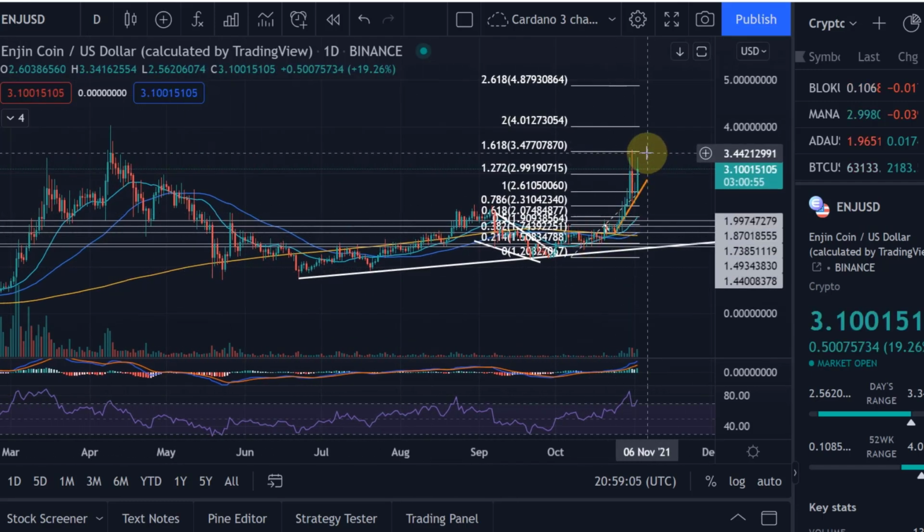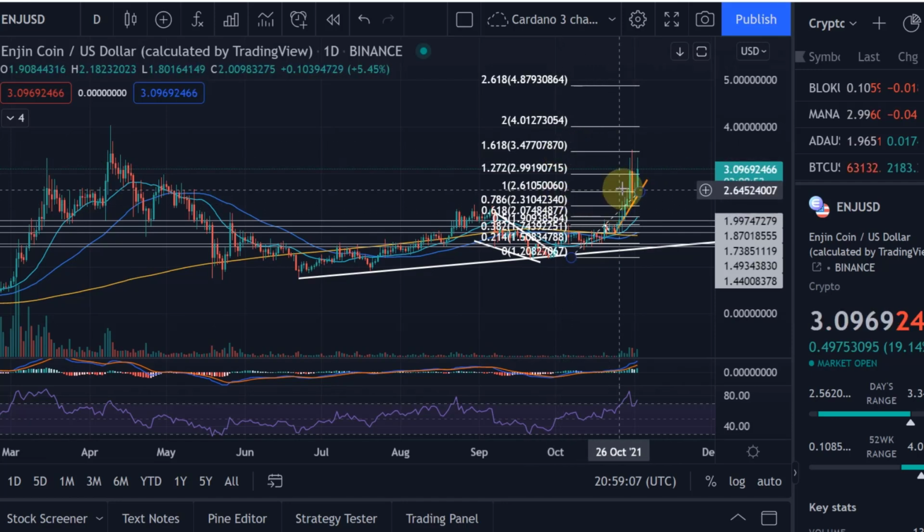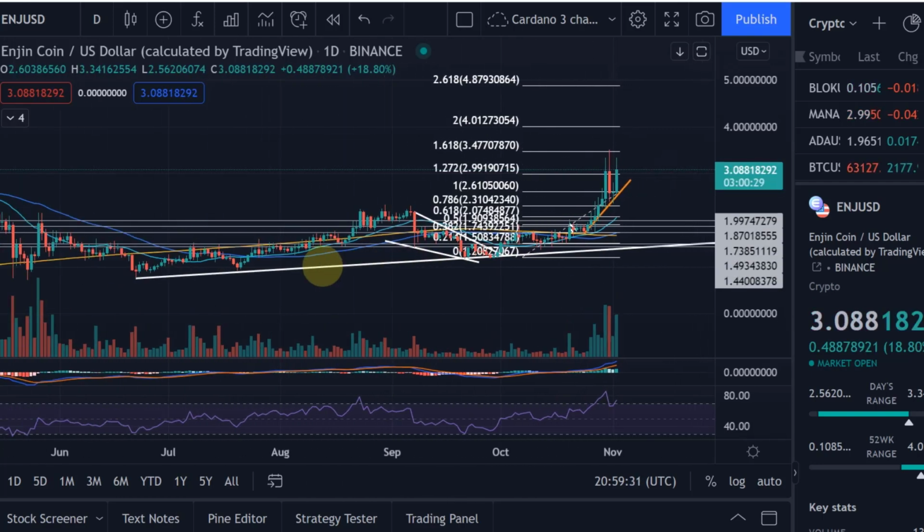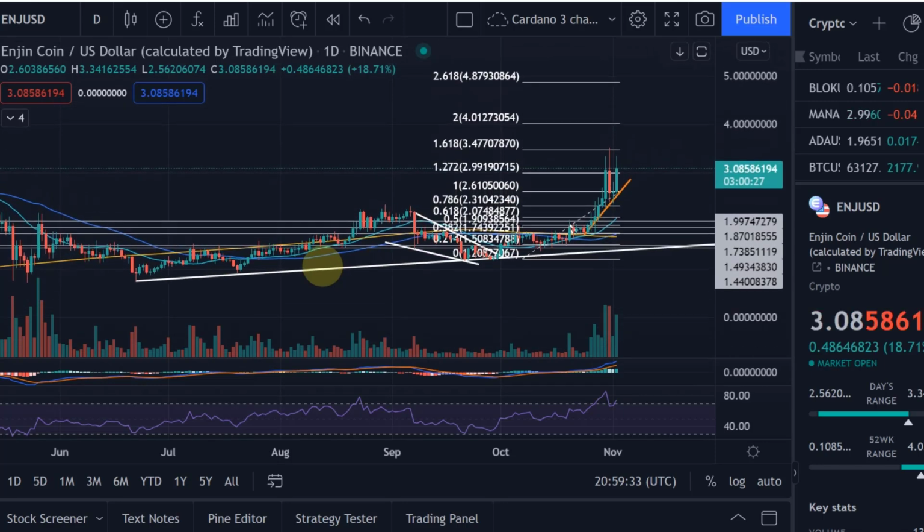So yeah, the breakout happened finally, and we really pushed in the last few days, especially fueled by the pushes of these metaverse, gaming, NFT, play to earn cryptocurrencies, and Enjin Coin as one of them, or basically the Bitcoin of the play to earn niche. Yeah, it's doing really well. I think this crypto has a bright future, and it is still quite a bit away from the all-time high.